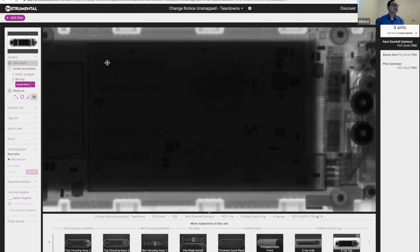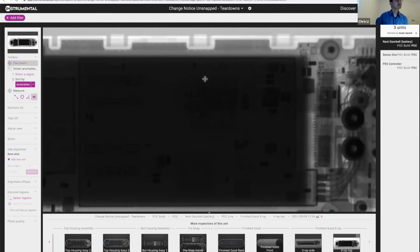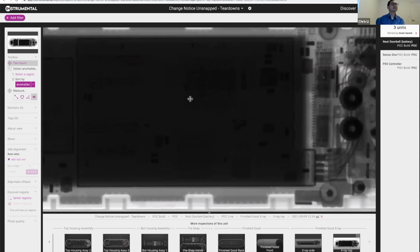Probably like a Wi-Fi chip, Skyworks or something like that. Here we can see a couple of rows, some passives, and then this, kind of hard to see, looks like the large SoC processing unit. Yeah, that makes sense.